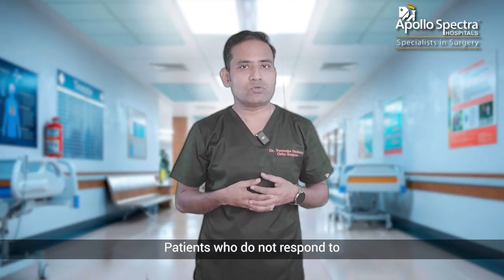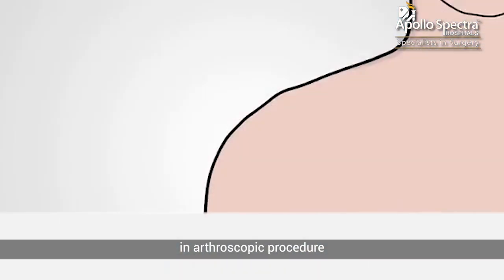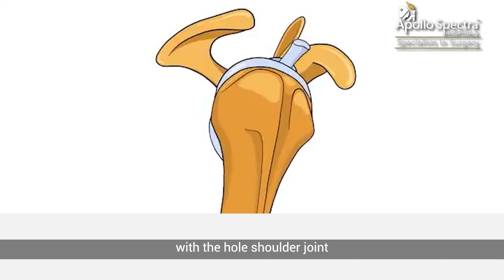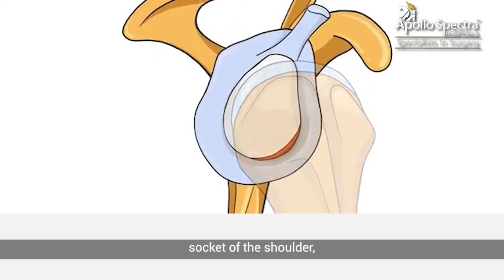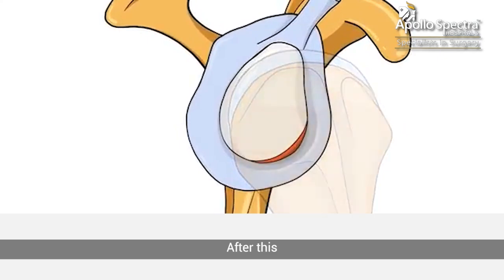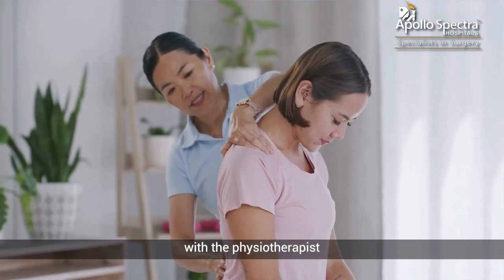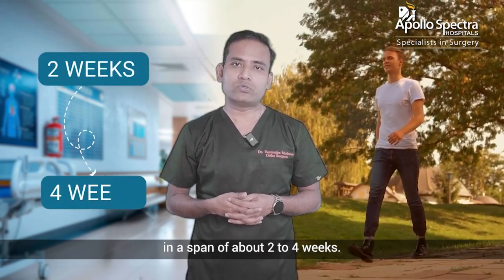Patients who do not respond to these treatments are advised an arthroscopic procedure. In an arthroscopic procedure, we make stab incisions in the shoulder, put in a telescope, view the whole shoulder joint and release the capsule, which is very tight, completely all around the socket of the shoulder, which is the glenoid. After the release is done, the patient is immediately put on mobilization with a physiotherapist. Most of the patients would regain their complete movement in a span of about 2 to 4 weeks.